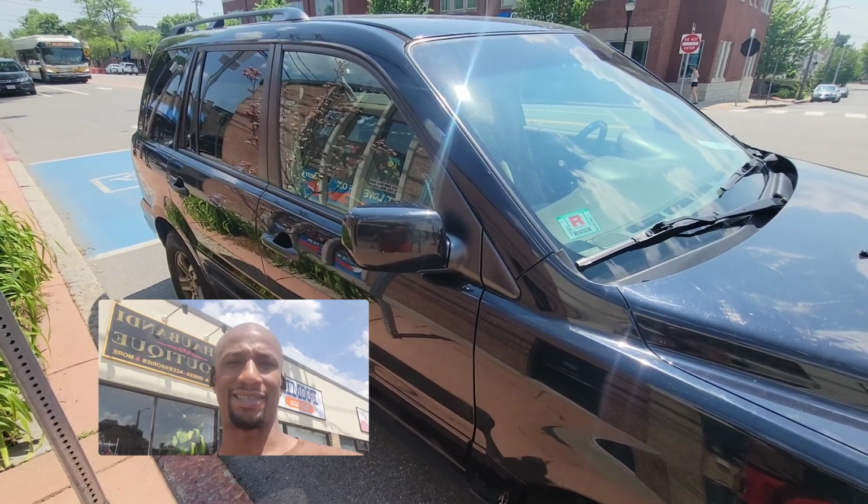So let me know what you guys think. I'm curious to hear what others would do in this situation. If you got an RV on a car that you're using every day for work, but also for your personal needs, what would you do?